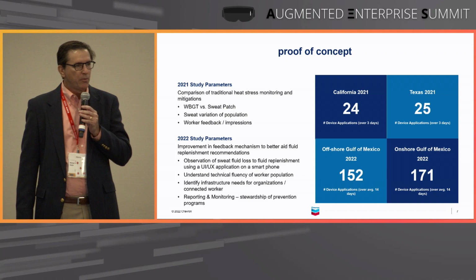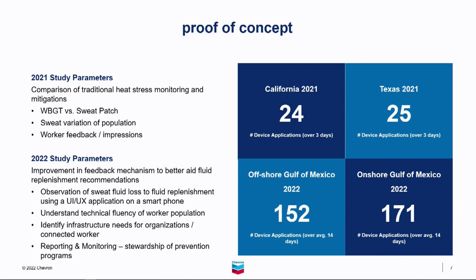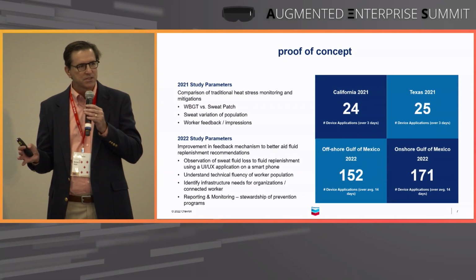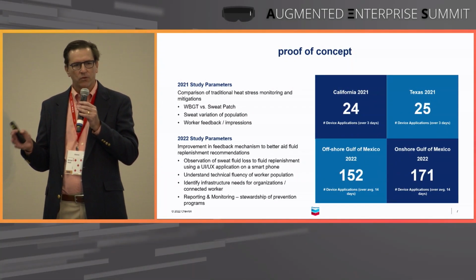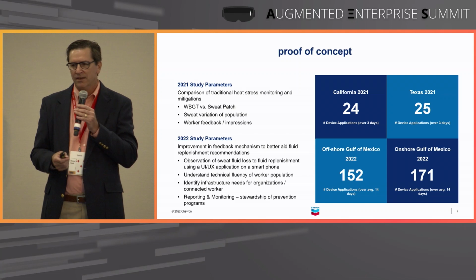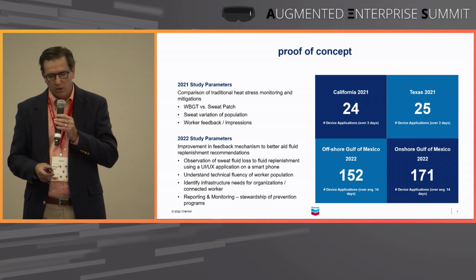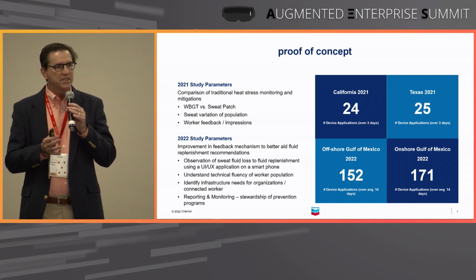So we have done a couple of proofs of concept. In 2021, we tried to look at the wet bulb globe thermometer versus the sweat patch. We were trying to look at the sweat variation within the population, as well as get worker feedback and impressions. We just heard previously, involve the worker. Well, every step of the way, we have been involving the worker. We did one in California and one in Texas. And when we were in Texas, we had beautiful weather. Beautiful weather for this type of study is hitting 105 heat index every single day. So, the prime conditions.